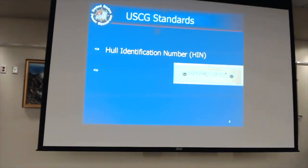All of us have some sort of a hull identification on our boats. Certainly any boat that's in fiberglass built since World War II should have some sort of a HIN. It's like your vehicle identification number. This one is done just on a plate with a couple of rivets. They're no longer done that way. I don't think you'd find that on most boats. In most cases, it was molded right into the boat.